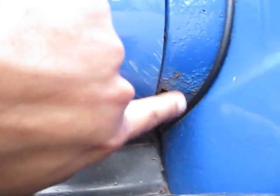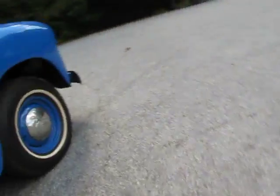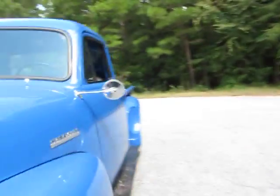Bottom of the door on this side. Little spot of rust down here. And then across the bottom of the door, you can see the holes are still good. There's one little hole there. Let the camera adjust here. Inner fender well, front passenger side, front driver side. Got some Georgia dirt in there, but I don't see any rust.